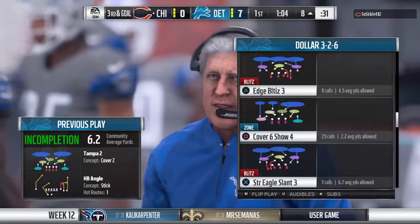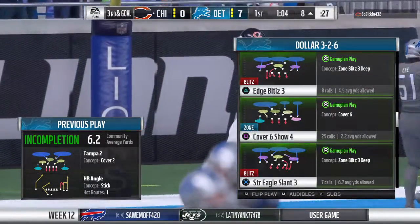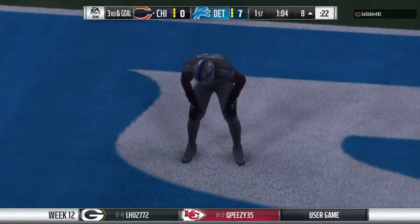Now what do you think they're going to try and dial up on 3rd and goal? Well, knowing them and knowing what we just seen, I think they're throwing it again, don't you? I think you have to. In this situation, you kind of run out of your running plays, so fire another one into the end zone.